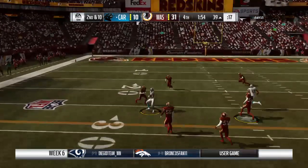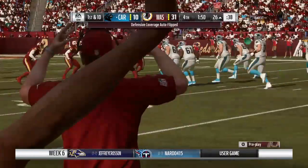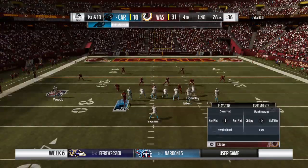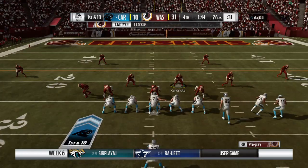Second and 10 now. It's Roethlisberger, and that's caught left side. It's Woods, and he works it past the 30, almost to the 25. That one goes for 13 yards, and it moves the sticks.